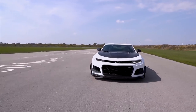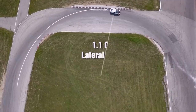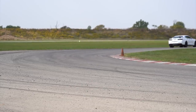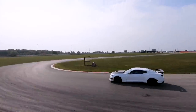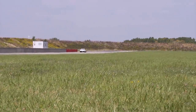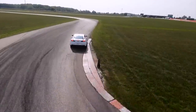Packing 650 horsepower and 650 pound-feet of torque, and capable of producing 1.1 Gs of lateral grip, this is not a car for the faint of heart. The reason it can achieve such impressive cornering forces is because it comes equipped with dynamic suspension spool valve dampers from Canadian company Multimatic. It also possesses solid mount bushings and some of the most aggressive aero allowed on a streetcar. In fact, this aero is so aggressive, the European government deemed it too dangerous to pedestrians and banned it for sale in their market.